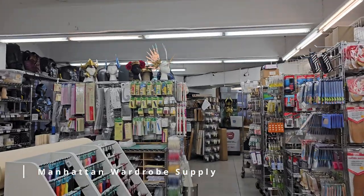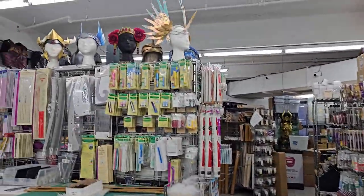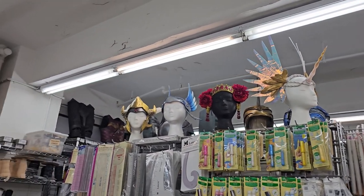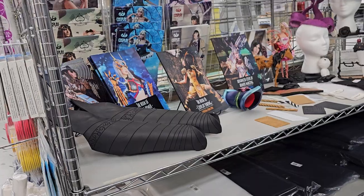I went to the Manhattan Wardrobe Supply, which is a store that sold cosplay supplies. It's kind of hidden. I would have passed it if I didn't read the building number because it looked like an apartment entrance. There was a doorman sitting at a table where you had to sign in, and then you take the elevator to the 8th floor.